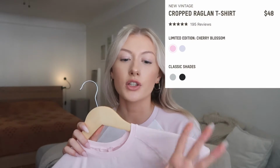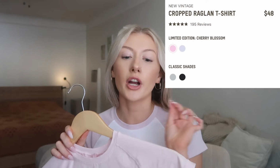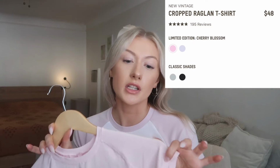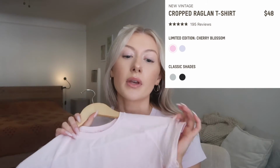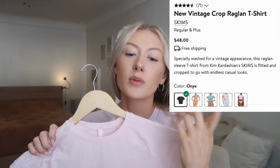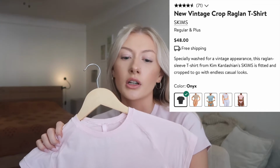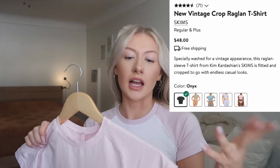pink color. And as far as color options go, on the Skims website, there's 4 color options. There's 2 classic shades, which is heather gray and black, which I'm pretty sure they call onyx instead of black. And then they have 2 limited edition colors. One is the cherry blossom, and then they also have a lilac-y color. But if you're buying this on the Nordstrom website, for whatever reason, they have different color options. They have the black, but then they also have a taupey color, a brown color, and then a denim color, and then the lilac, and then this color.